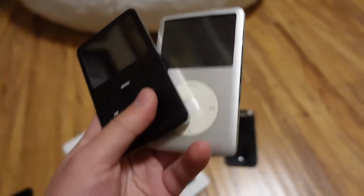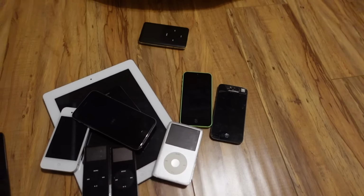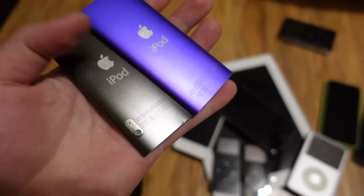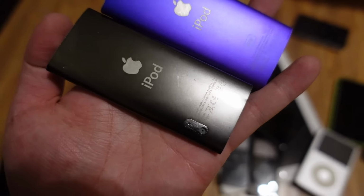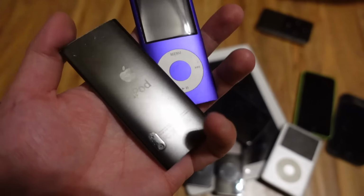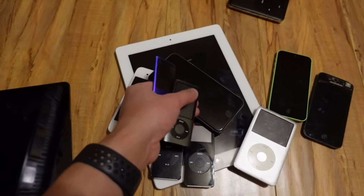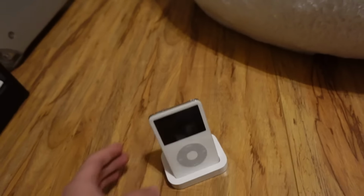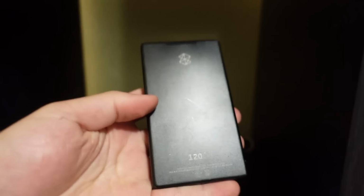Oh look, two broken iPod Classics I bought not knowing that they were broken. Two iPod Nanos I got from thrift stores. One's a 4th gen and one's a 5th gen because it has a video camera. I really wanted a 5th gen when I was younger because of the video camera. Ooh. iPod Video and an iPod dock. Works. What the hell is a Zune doing here?